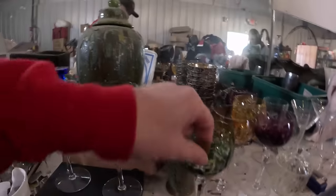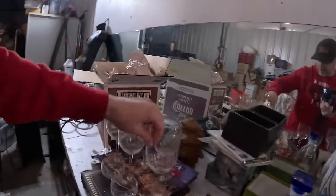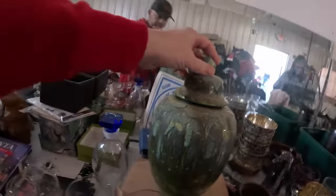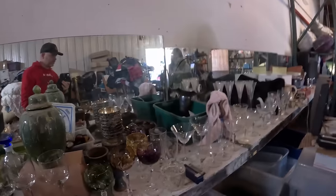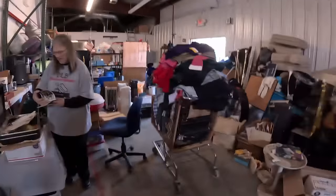We've been going through a lot of stuff we already showed, but a couple things that we found. A lot of nice glassware here. These are pretty nice. There's only three of them. One of them was broke all to pieces. Waterford crystal there. These are all Lennox. There's a set of six. Little funky vase here. But we're digging through. We'll see if we find anything that we haven't already seen. And hopefully Anne doesn't get scared by anything else she finds.